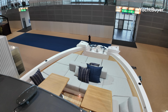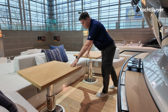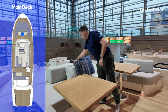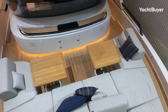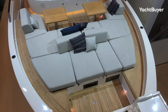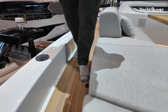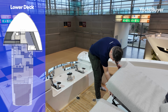And this is a really lovely living space. Split tables, both of which go up and down on electric pedestals, so you can make them into coffee tables or dining tables. These backrests are just weighted. They're not fixed down, so you can slide those wherever you want in this area, depending on how you want to use it. And then they've fitted walkways behind, so if you are going forward to get to the mooring gear, the anchor locker and the crew cabin, you can walk behind the cushions without having to walk on them. Crew space, the access is down here.